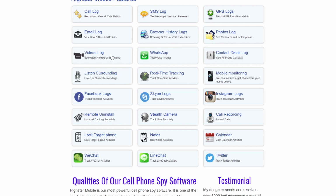Photos, video logs, you can see what videos they're getting or downloading. You know, people send videos to these kids these days, so it's good to be able to know what's being done there. WhatsApp, that's huge, right? All their contact details, you can actually listen to the surroundings, and that's huge, right? I don't think many others have that, but you can actually tap into the microphone and actually hear what's going on around them, and they have no idea that you're doing that. Real-time tracking, okay, all the activities on the phone are coming in live in real time. The mobile monitoring, okay, you can monitor target phones from your mobile device, right? So you can actually use your mobile to monitor that other mobile, right? Yeah. Facebook logs, huge, must be done.